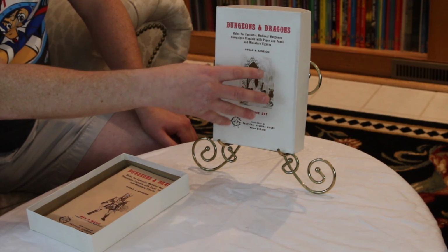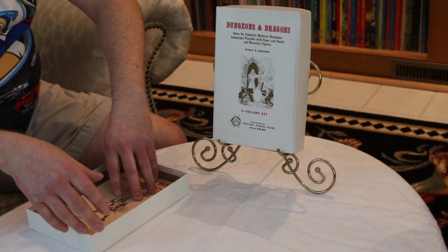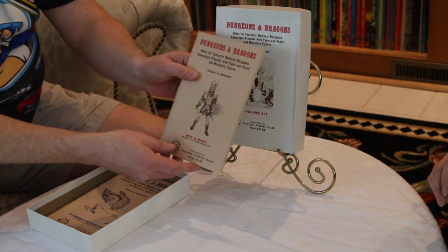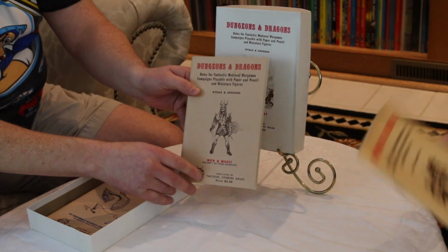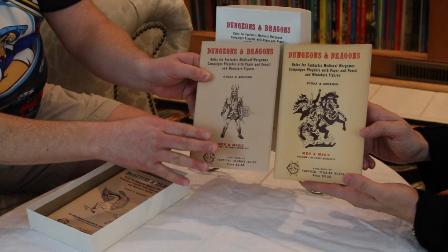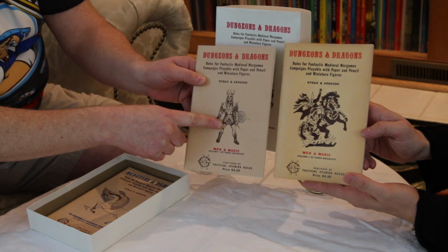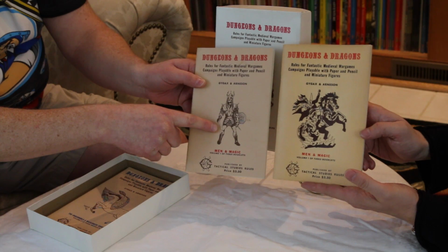So with the 1000, 1000, and 2000 printings, respectively, of the first, second, and third editions, here we have the fourth printing of the game, and they put it into a professional box, new artwork on the cover. No more stickers. No more stickers. And the cover of Men & Magic is changed here to a fighter who's not horseback. Right. He's standing on the ground there. So you can tell the difference between the first, second, and third prints and the fourth, fifth, sixth, and seventh prints here because of the cover of Men & Magic.